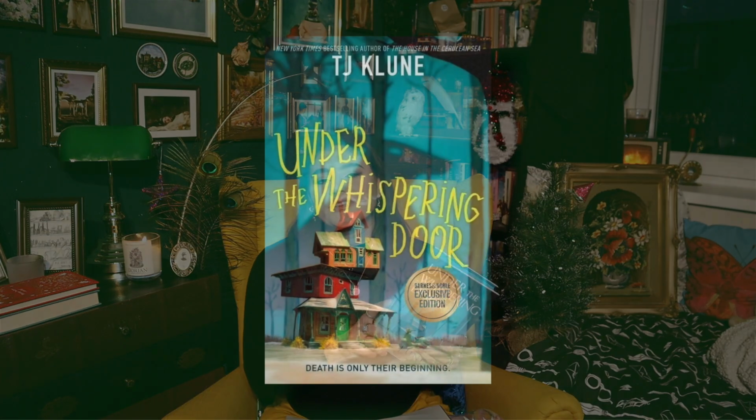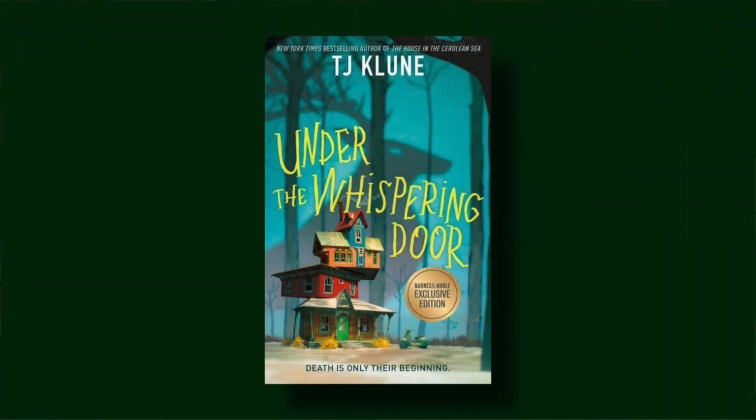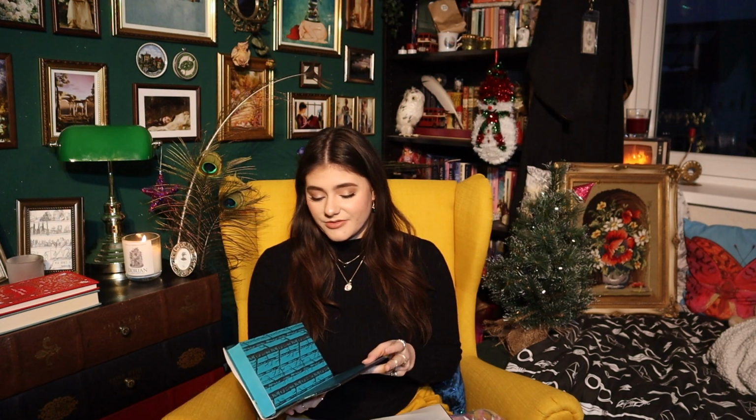We arrived at the last category. Show me a book that will carry us through the dark winter days. And I chose Under the Whispering Door by T.J. Klune, the second book by him that I read. I love this book. I recently finished it. And just like House in the Cerulean Sea, it gives you such a cozy and comfortable feeling, while at the same time dealing, again, with hard topics that will make you cry. And while The House in the Cerulean Sea has such a summer atmosphere, in my opinion, maybe because I read it in summer, this is a winter book for me at least.